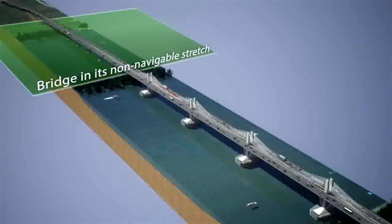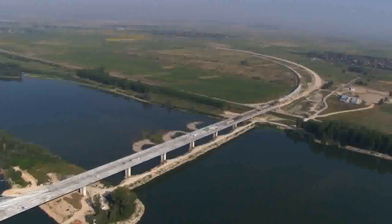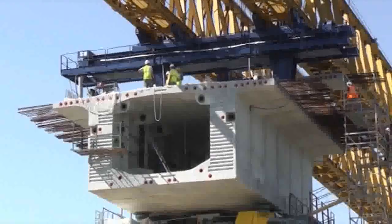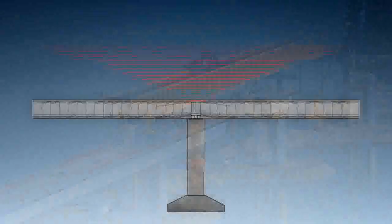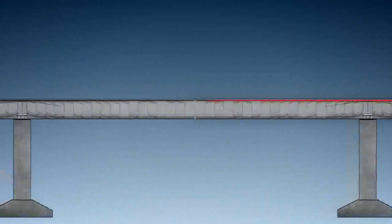The bridge over the Danube in its non-navigable stretch. With a length of 646 meters, its deck is made up of a central caisson comprising precast segments of concrete 2,15 meters long, 4,5 meters thick and 10,9 meters wide, and exterior wings resting on struts every 4,3 meters. Mounted on each pier by the balanced cantilever system, they have a longitudinal pre-stressing within, which connects them, passing through the upper and lower slabs.